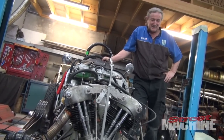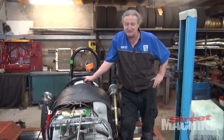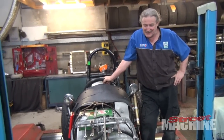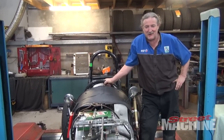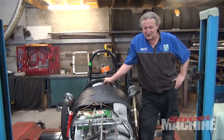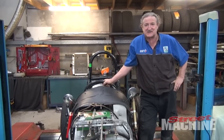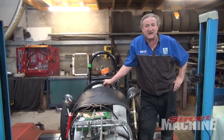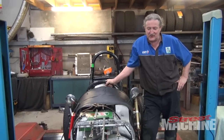It was brought into us about a week ago, to get it prepared to go to Winton for the classic cars and bikes. As I said, built in the mid 30s, got a Harley Knucklehead motor in it, running on alcohol, a couple of Dellorto carburetors. We had a few things to sort out: get the electric start working, get the carburetors working and synchronised, repair the magneto. Just done a couple of runs on the dyno.